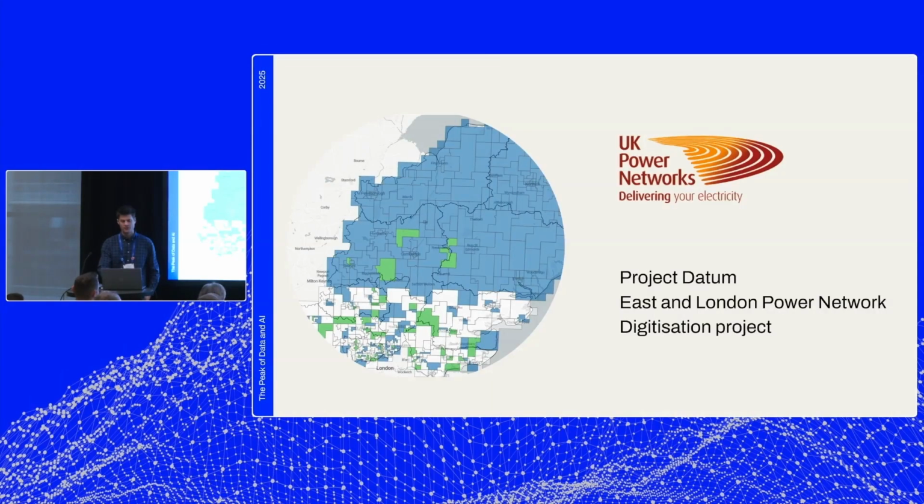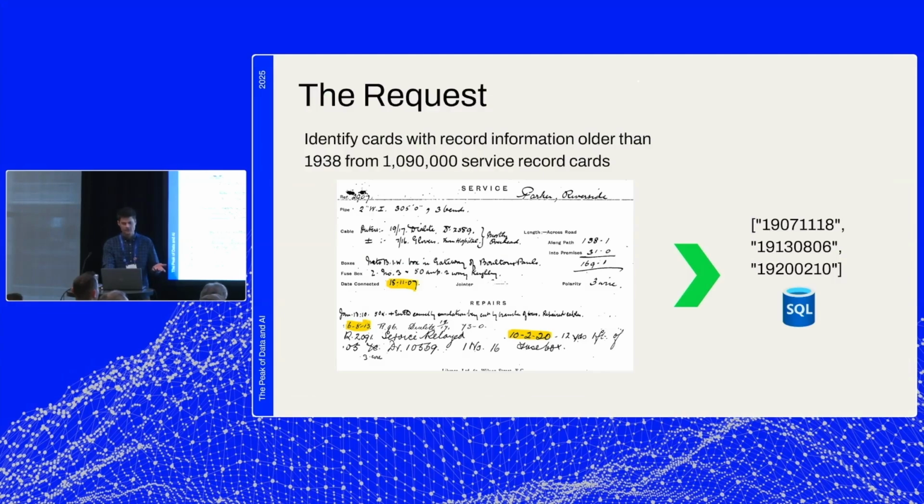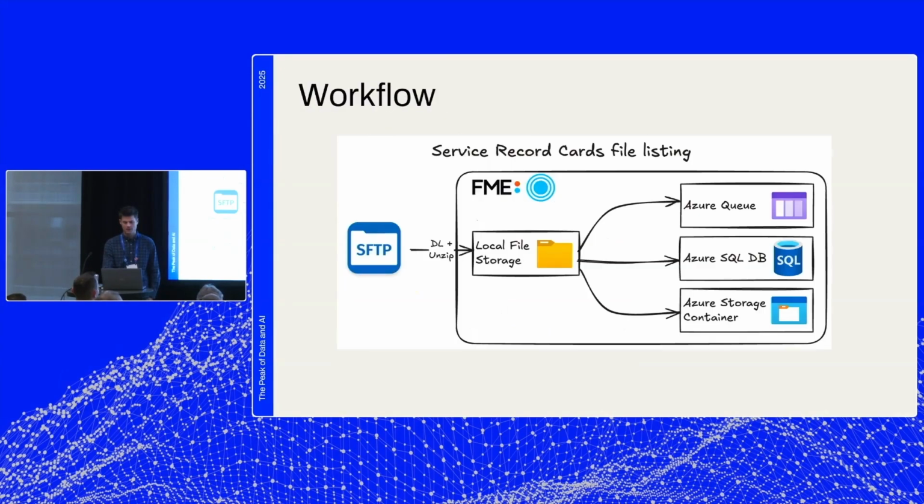Let's just jump straight into a use case that nobody's seen before. UKPN, we're doing a big project. We've got the service cards. It started off with being a 1 million record task. And I think that's one thing that's quite interesting. It started off with 1 million, then became 2.6 million. Nothing in that whole workflow that we put together changed because FME was capable of scaling up to the challenge, which, yeah, you can't say that about other solutions.